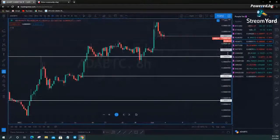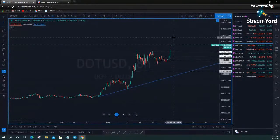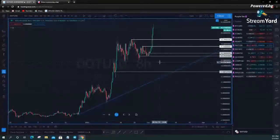But DOT is just, man, this thing is strong, guys. My biggest regret was being late to DOT and not being bigger on DOT early on. That's one of the biggest misses I've had so far. Yeah, it's epic. This price action's phenomenal. DOT is just going all out.